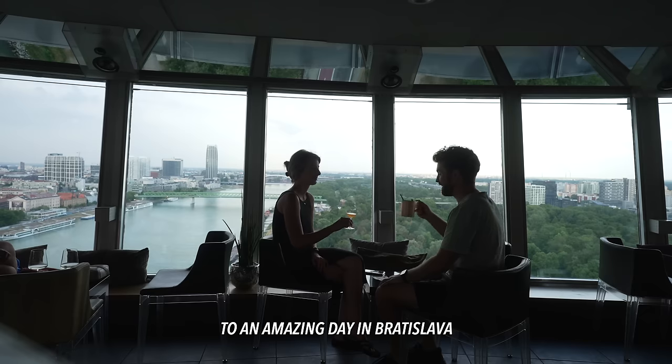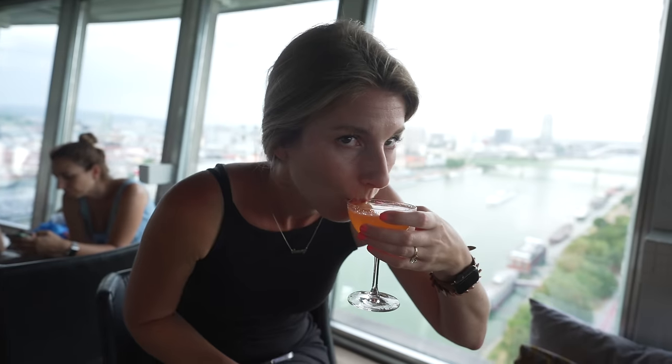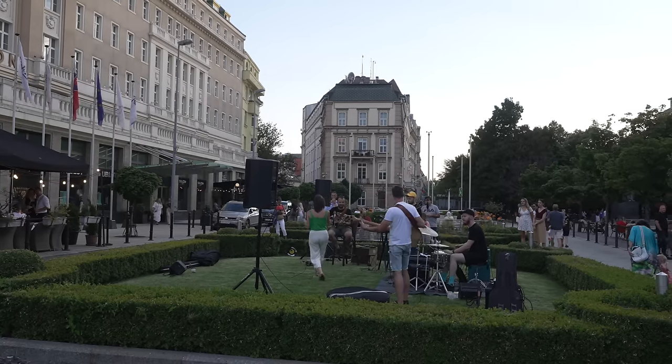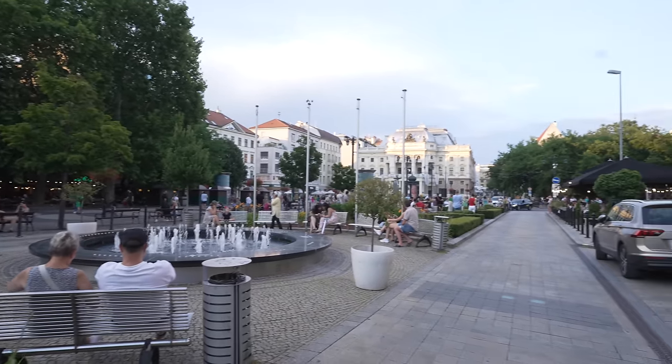Can we cheers? To an amazing day in Bratislava. Cheers. Oh, we learned this morning how to say cheers. She said if it's too hard, you can say ching ching. Ching ching. What an amazing day here in Bratislava. We were unsure if we were actually going to come, and I'm so glad we did. The city was so chill. It's busy with tourists, but still so relaxed. Architecture here is amazing. Such a beautiful city.